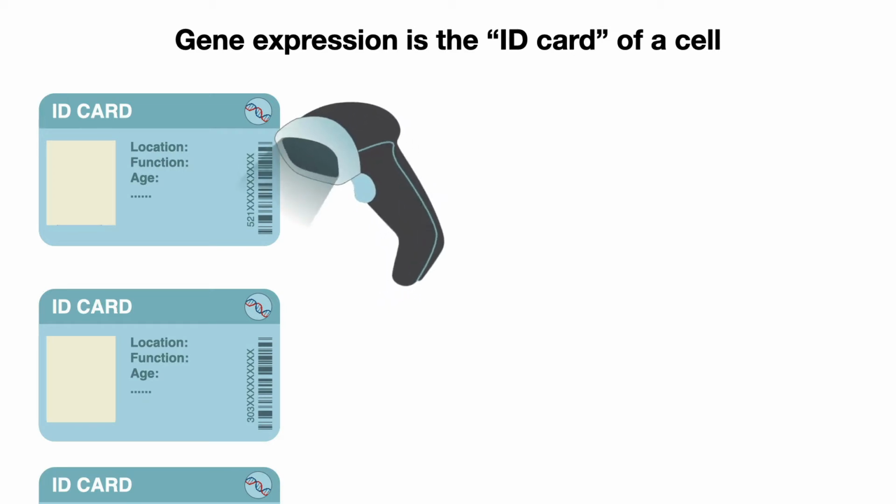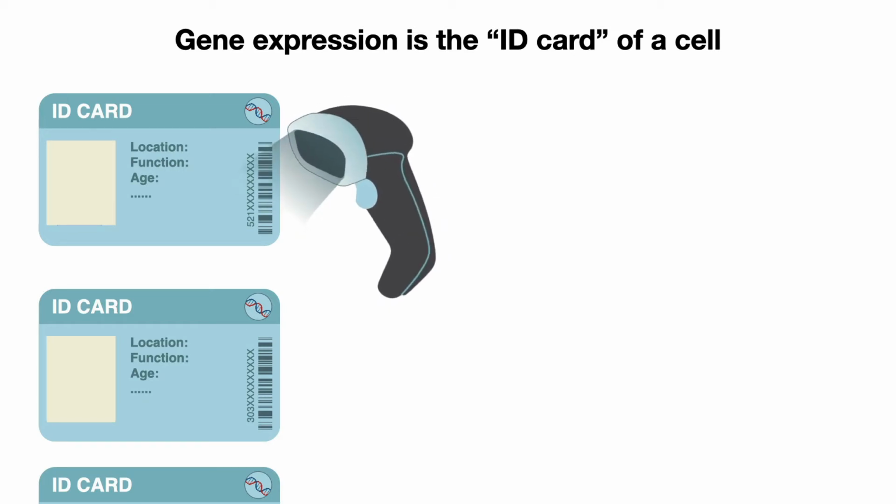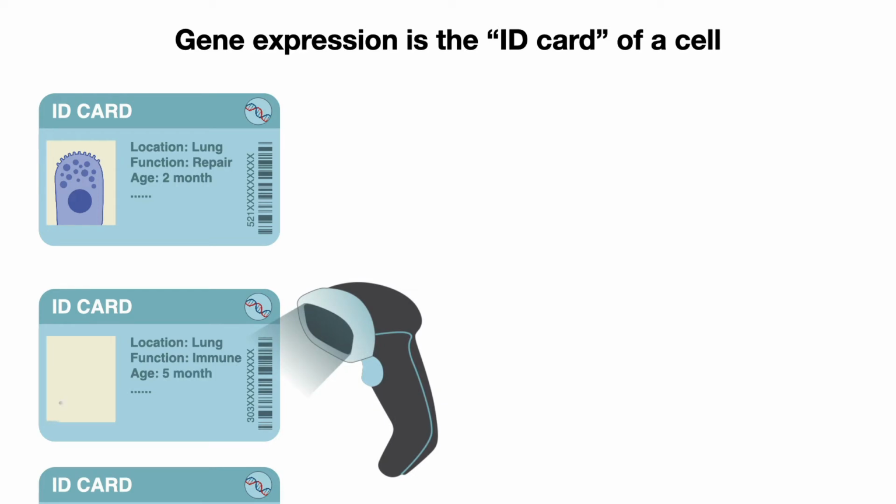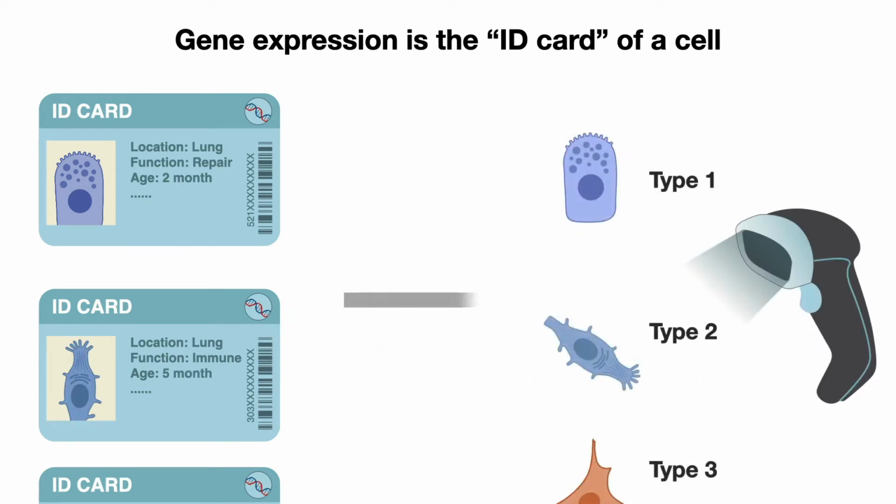Let's say we have a scanner that can read out the gene expression level of each cell. Then, because different genes have different functions, we can infer what the cell's purpose is just based on the types of genes that it expresses at a high amount. With this magical scanner, we can eventually hope to understand every cell type in our body and the function that those cells have in making our body work.